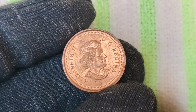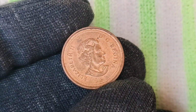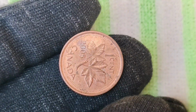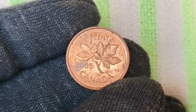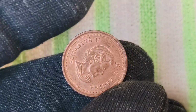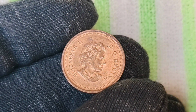In conclusion, the 2005 Canadian 1-cent coin is a hidden gem in the world of coin collecting, with the potential to fetch a staggering $1.5 million for the right specimen. If you have one of these rare coins in your collection, be sure to take the time to properly assess its condition and provenance before considering a sale. Who knows, you may just be sitting on a gold mine without even realizing it.